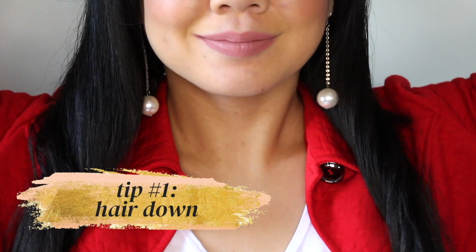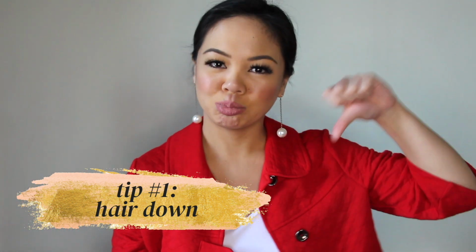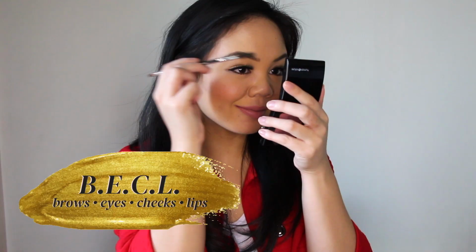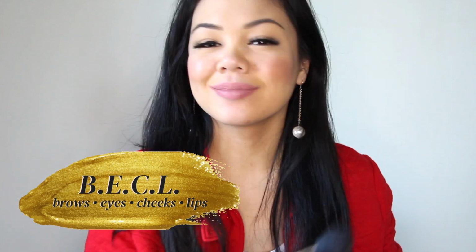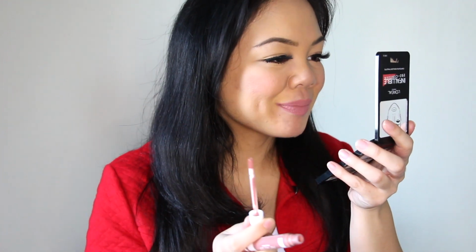Tip number one, wear your hair down. If you put it back in a ponytail or a bun, you'll tend to look bald. So opt for putting it down and frame your face. Tip number two, add a touch of makeup. So just like Cherry was talking about, add a flush of color since your face is what will be shown on camera. Focus on your brows, eyes, cheeks, and lips, and of course, make sure you don't have lipstick on your teeth.